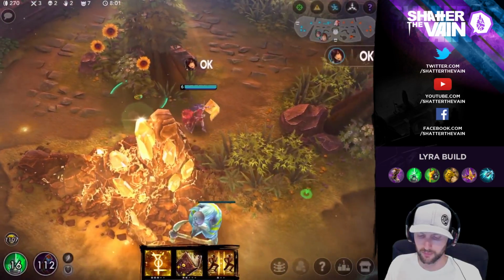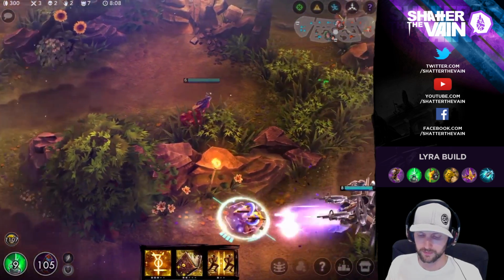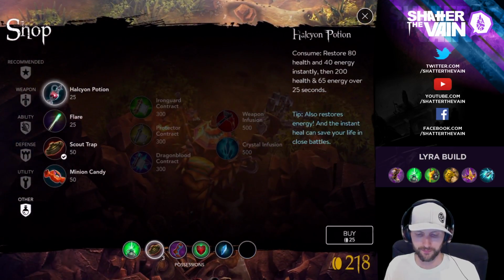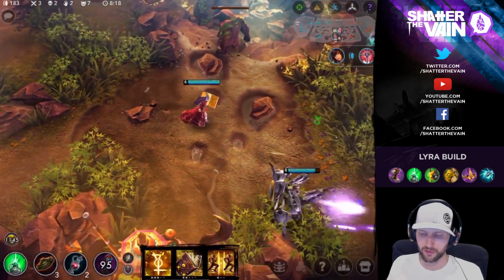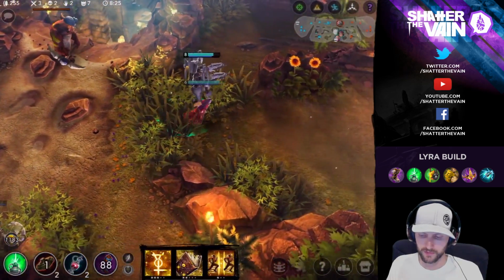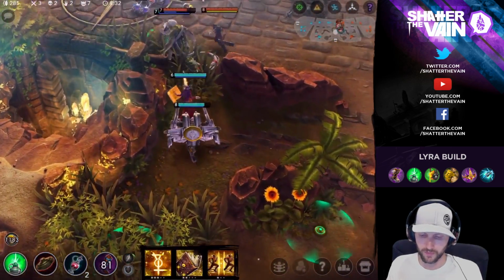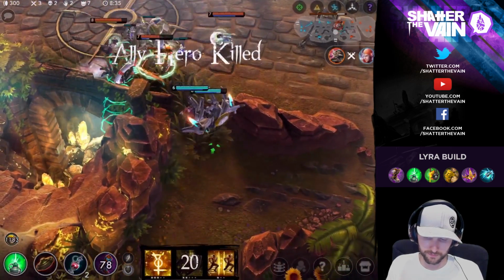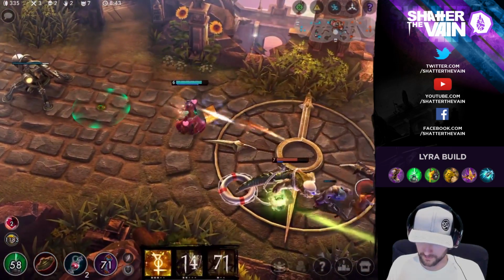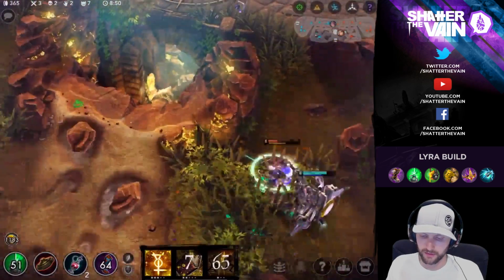Throw Scout Trap over here, make sure they didn't. That's all gone, Sky. We need more scout traps. We need more vision for this team. A bunch of dummies don't know what they're doing. Take this. Oh, I thought I saw that pop up. I don't know if Sky gets out of this.